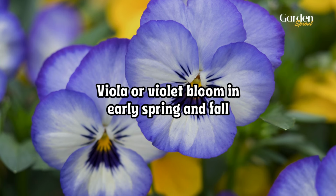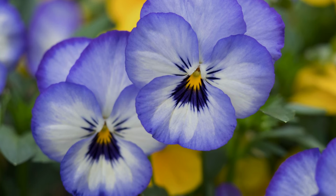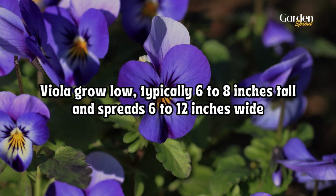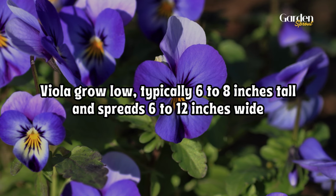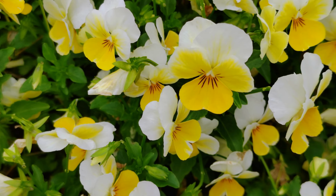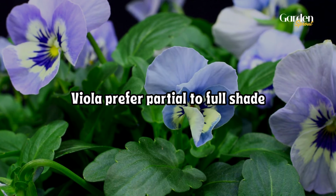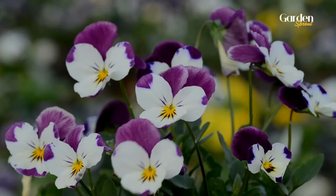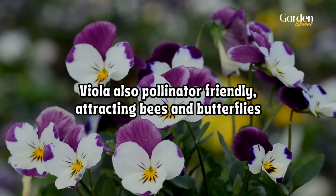It blooms in cool weather, often in early spring and fall, making it a perfect choice for multi-season interest. Violas grow low, typically 6 to 8 inches tall, and spread gently, forming a soft, flowering carpet over time. Thriving in zones 3 to 9, they prefer partial to full shade and moist, well-drained soil. These little beauties are also pollinator-friendly, attracting bees and butterflies to shaded areas.